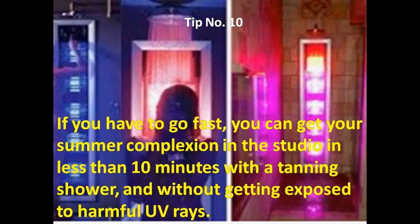Tip number 10, if you have to go fast, you can get your summer complexion in the studio. With a tanning shower, the tan is sprayed onto your skin in less than 10 minutes and the result is impressive. The best thing is that this beauty tanning does not expose your skin to harmful UV rays. However, your skin will not become immune to sunburn. When staying in the sun, you should continue to use sunscreen as the complexion is only sprayed on.